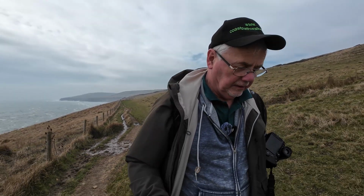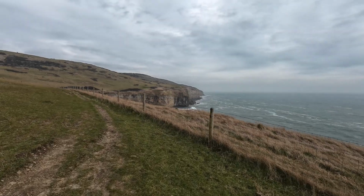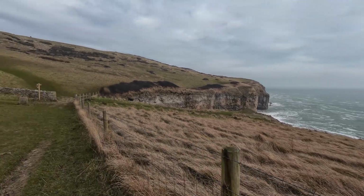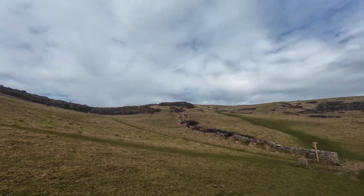Feels like a lot more than a mile. Keep going around little headlands and thinking over here, and we're not. I'm still trying to get there. There's quite a lot of bird life along this stretch, but I've no idea what they all are. I wish I did know. Here we are, Dancing Ledge. Some people down there. I think they've mostly come down from Langton Matravers up over the top there.